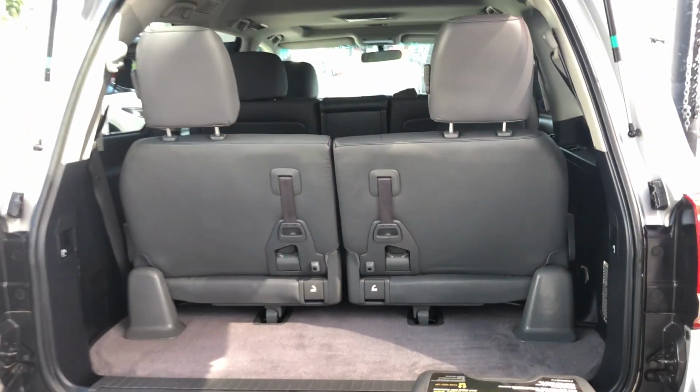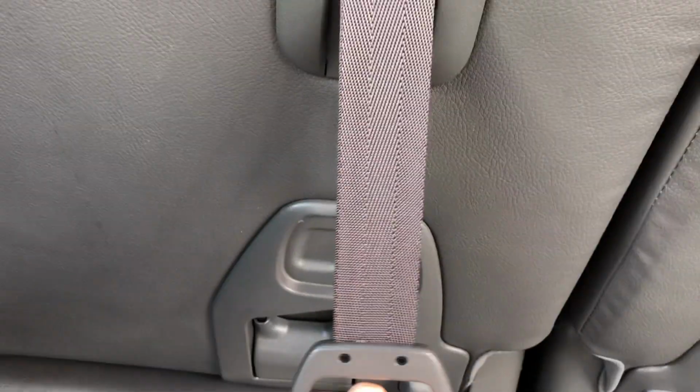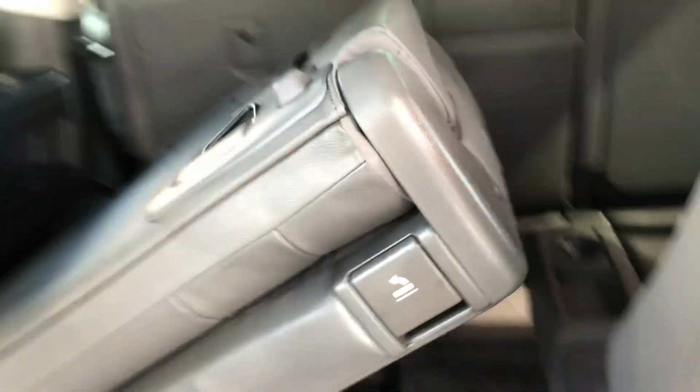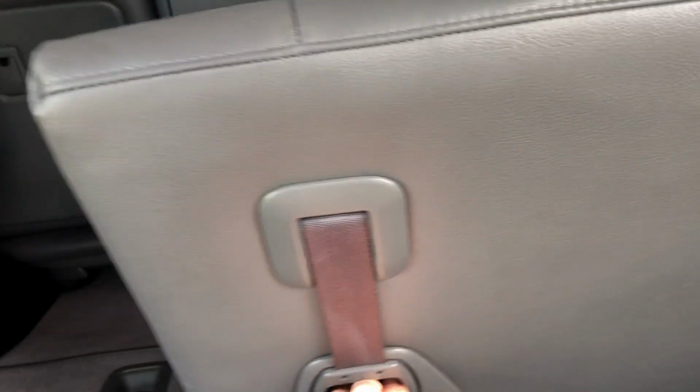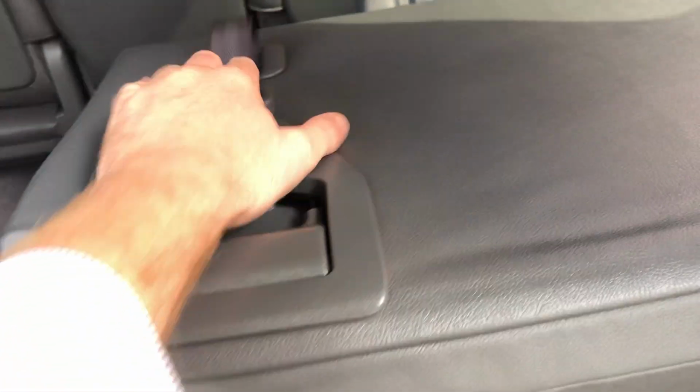It is a 7-seater, so it's nice and easy actually to pack these up too. So you just fold these down on each side. You got one little handle here that you'll pull. I'll fold the seat down. Like I'm doing this all with one hand. Spring loaded, up it goes. Same with this side. Hold it down like so. One hand, and up it goes.